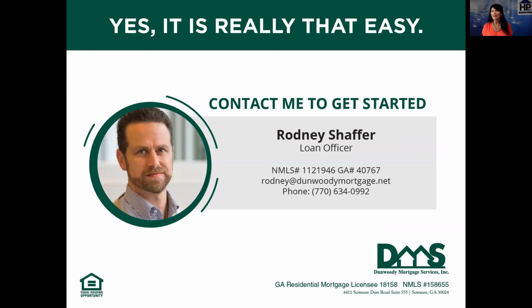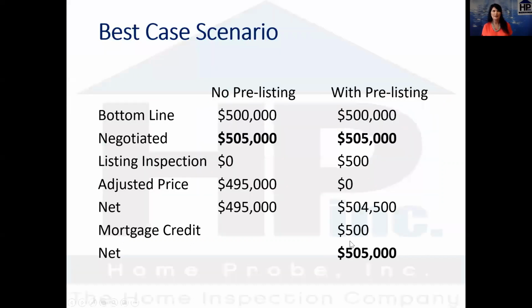And really, they'll get a $500 check at the closing on their buy side, or a mortgage credit. So that best case scenario moves up even $500.